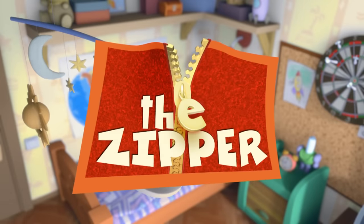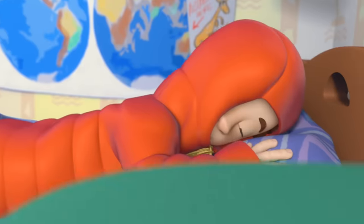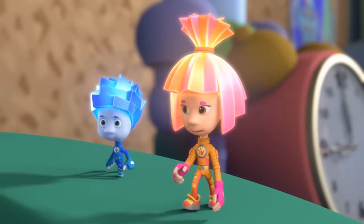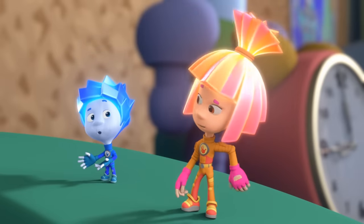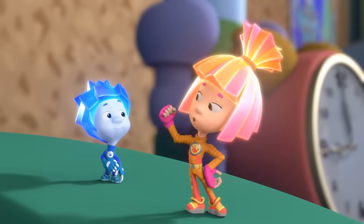The zipper. Hey, Nolik, look. Why did Tom Thomas go to sleep like that? Maybe it was some kind of homework for one of his classes. Uh-huh, gym class homework.